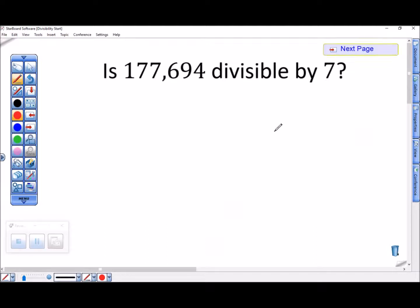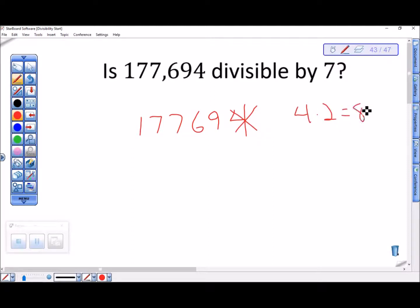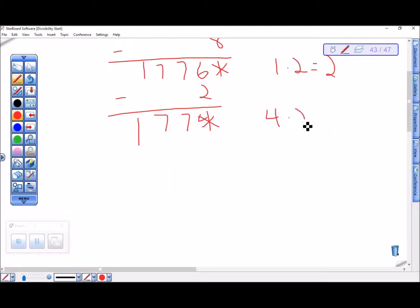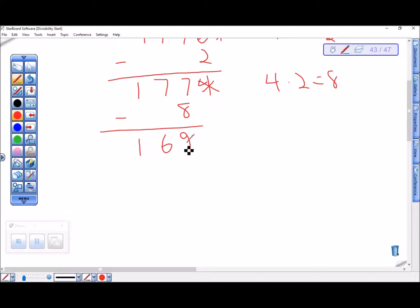So I want to know, is 177,694 divisible by 7? Let's do this same thing. Take off the last digit, double it. 4 times 2 gives me 8. And subtract from what's remaining. So you have 17,761. Take off the last digit, double it, subtract from what's remaining. Leaves me with 1,774. Take off the last digit, double it, subtract from what's remaining. Leaves me with 169. Take off the last digit, double it. 9 times 2 is 18. Subtract. Leaves me with -2.